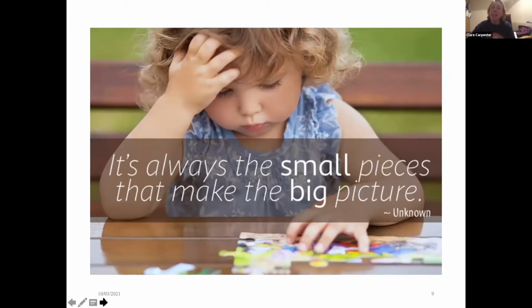You are a small piece in the big jigsaw. You have a small part to play, and it is a multi-agency approach to completing the picture and making the decision. So you do not have to worry about the can of worms you may be opening, or how you're inconveniencing people or the parents. You are that child's advocate, and you must do what is right.